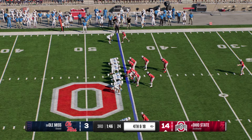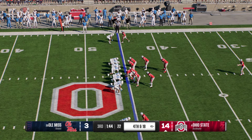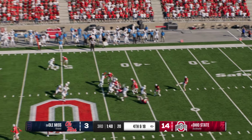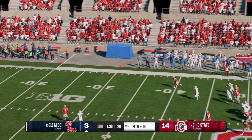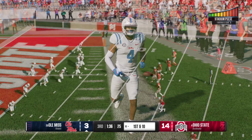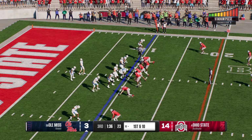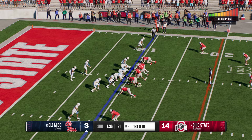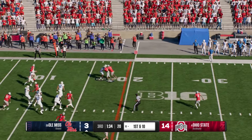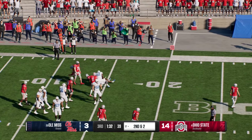The Buckeyes will punt this one away. On to kick it away. Gets it away, solid distance, but more importantly, trying to keep it away from that return man. The Ole Miss offense ready to go back to work. Their drive chart is starting to look a little monotonous. Punt, punt, punt, David. And their defense is starting to get a little frustrated, too.